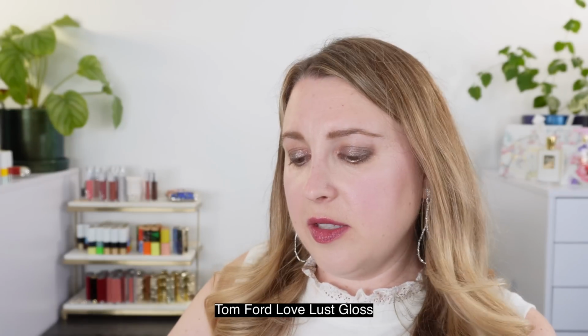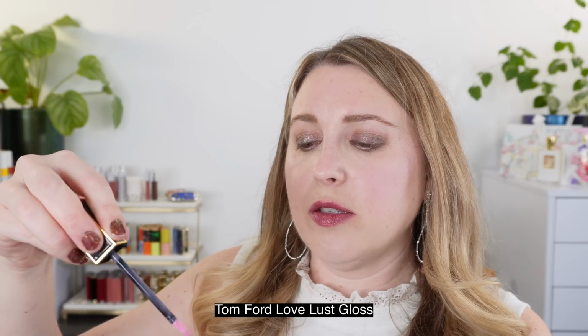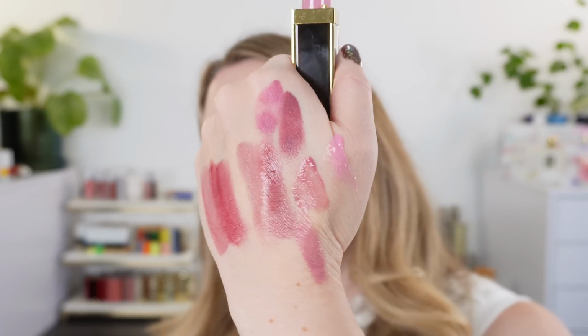Another gloss. This is discontinued. This is Love Lust from Tom Ford. This is another one that I really like. This is going to be lighter, though, more pink.